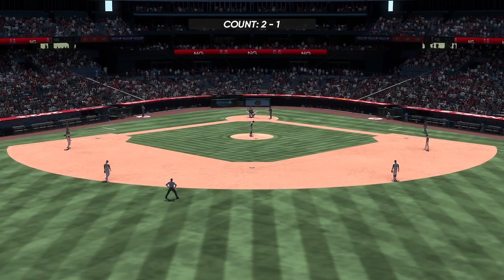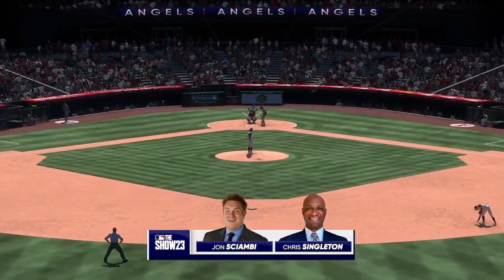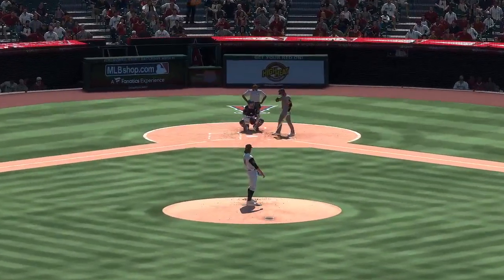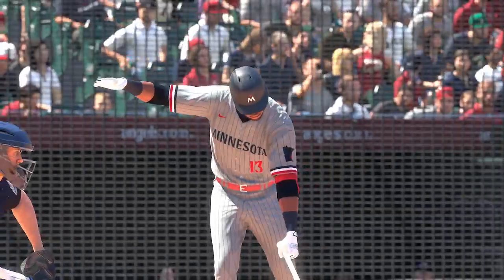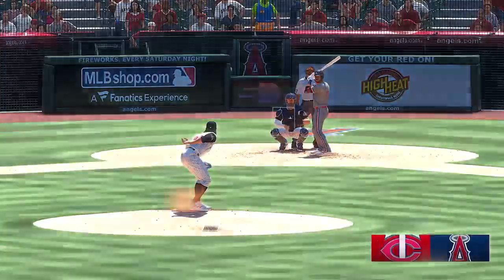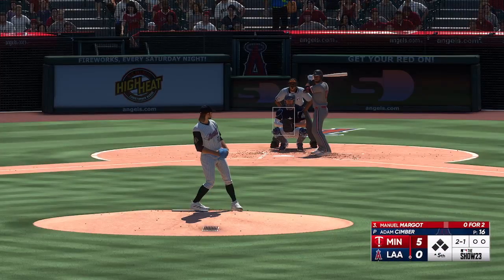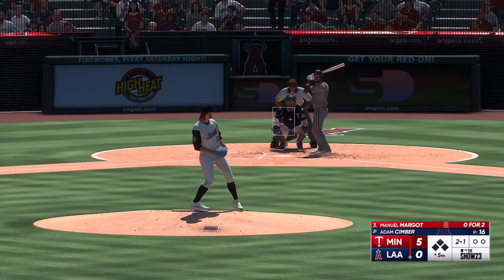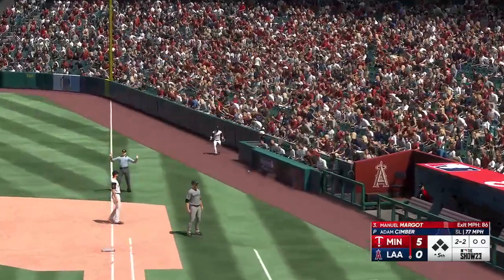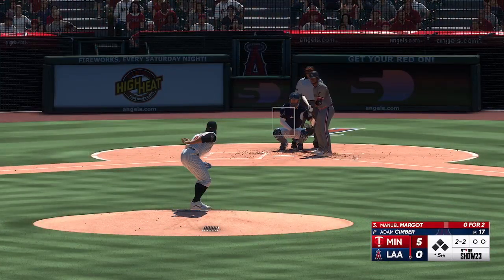Back in Anaheim, top five, John Schaub with Chris Singleton. And leading it off, Manuel Margot. Right-hander kicks, deals. He swings and fouls one off. Well, these Twins really impressing me with the quality of their at-bats in this one. It's been fun getting a chance to see them go to work.